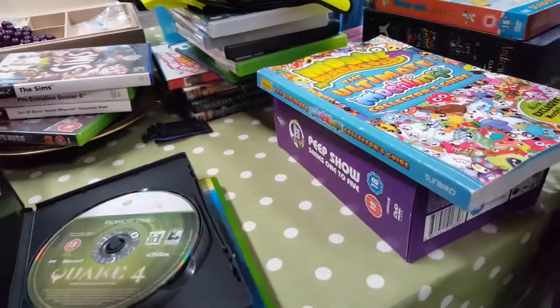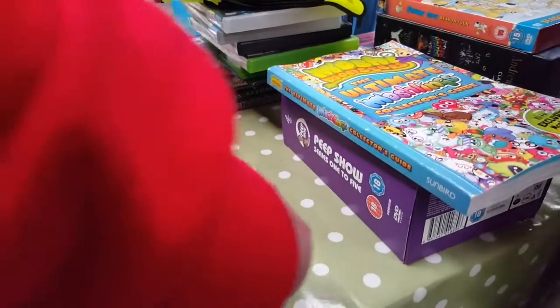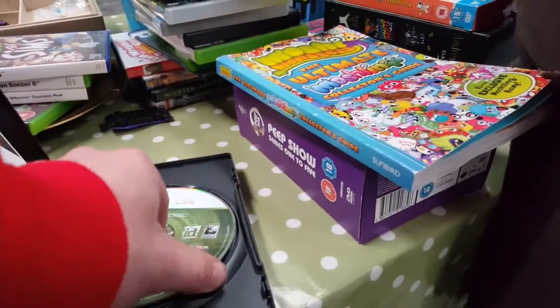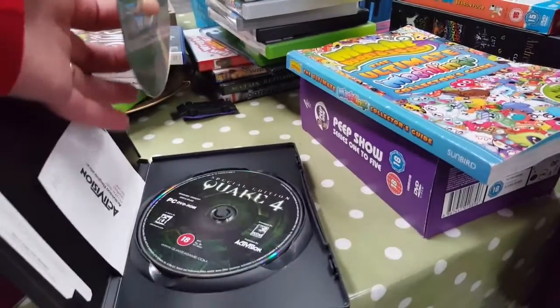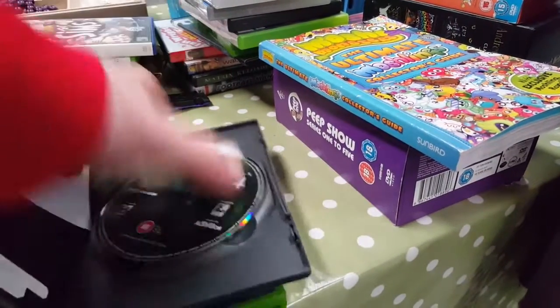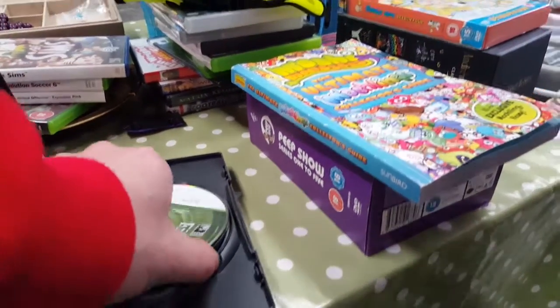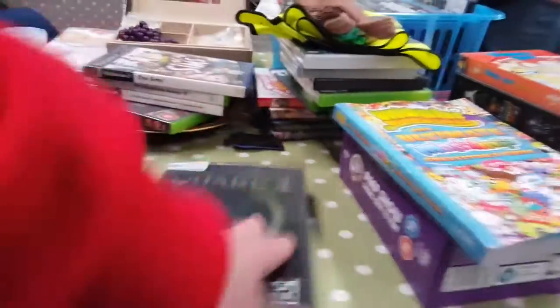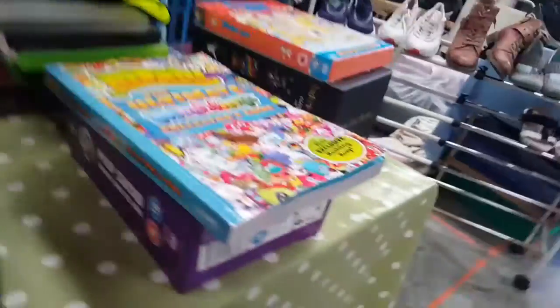But here is Quake 4 PC, but in the box is actually the Xbox 360 version, which is odd. I mean, the PC version is there, but is that normal? Anyone got the game can tell me whether that's normal or not. I wouldn't think it is. There's no reason why there would be an Xbox 360 in the PC box, but I'll take it. I don't have it, and maybe I'll find an Xbox 360 version later.